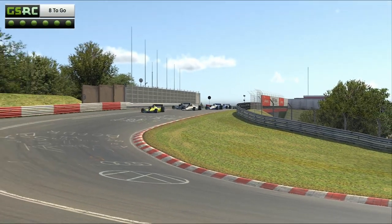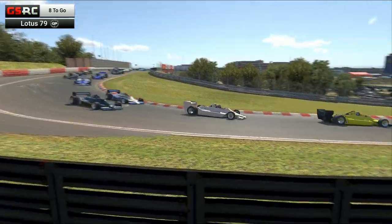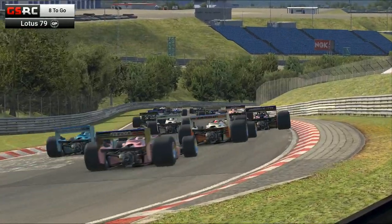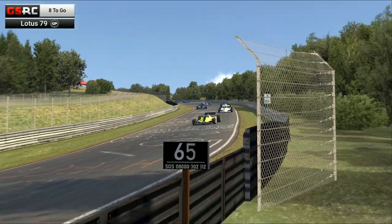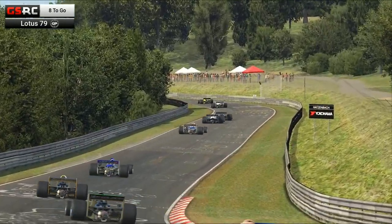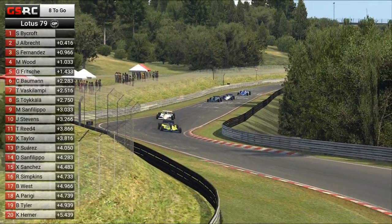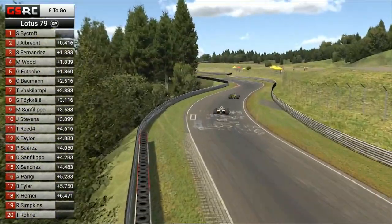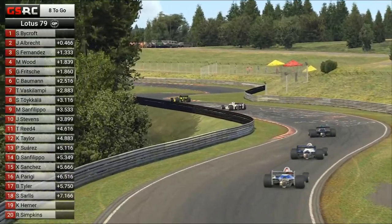How's it going to be down into the north curve? So far, so good as everybody packs together in this narrow track. And I think they've made it through that first turn successfully. Up at the front, Bycroft has got his lead, but not a great one so far as Albrecht is following him. There's a crash at the back. Robert Simpkins is off. There's a few cars involved.